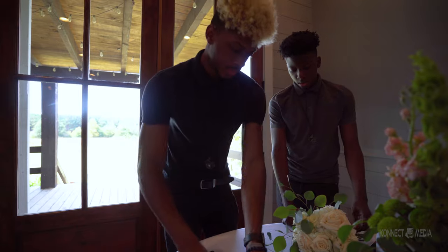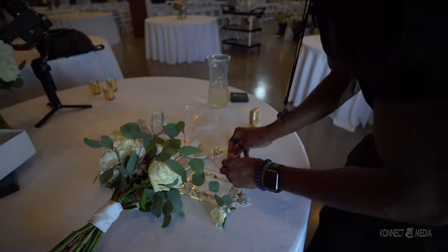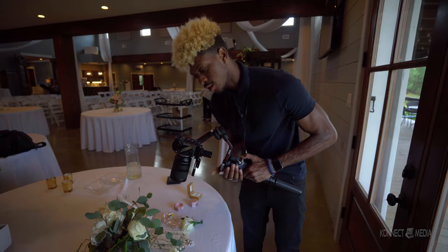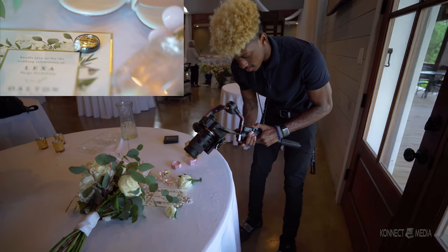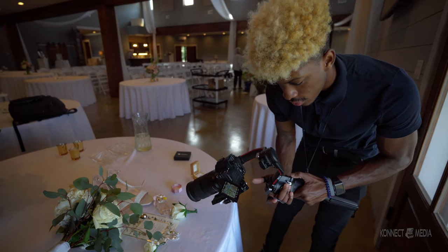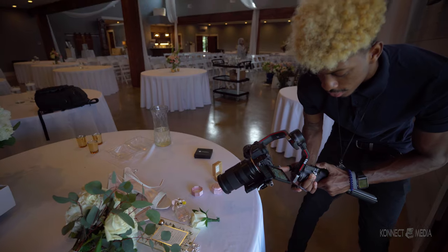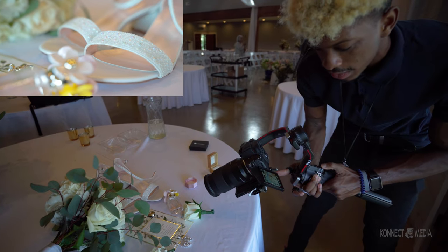Okay, I got the boutonniere. And the key with this is to even it out. So I'm trying to even it out. When you're doing details, always try to space it all out, make it where it's all even. This is really a good spot with the sunlight. Another thing too, when you're getting details of this sort, trying to find natural lighting is always good, of course. I was trying to find a window. And I try to use either wood or a very nice solid color, like this white table is very nice.